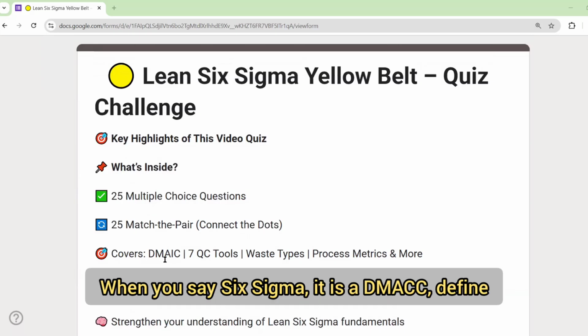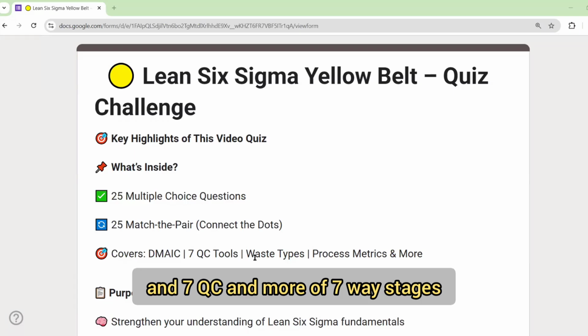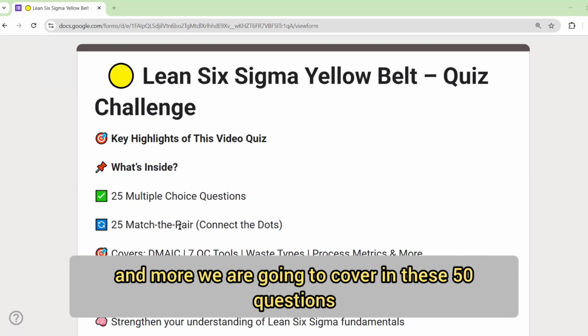When you say Six Sigma, it is DMAIC: define, measure, analyze, improve, control. And 7QC, and more of the 7 wastes we have in the Lean concept, and then some of the process metrics and more we are going to cover in these 50 questions.